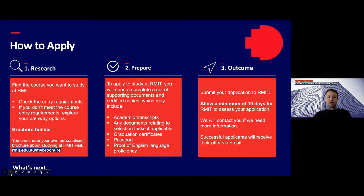Step two is to prepare. So preparing your application, in which you'll need to complete a set of supporting documents and certified copies. Generally, we ask, as part of the application process, for academic transcripts, as well as any documents relating to selection tasks, if applicable. Selection tasks are for programs such as architecture, communication, art, and fashion, in which students have to demonstrate their creative skills. We do also request your graduation certificates, as well as a copy of your passport and proof of English language proficiency.